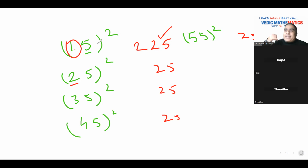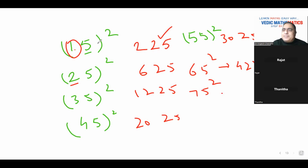Here it is 2. What comes after 2? 3. 2 into 3 is 6. 625. 3 into 4, 12. 1225. 4 into 5, 20. 2025. 5 into 6, 30. 3025. See, mentally you are able to solve within seconds. So what is 65 square? 4225. Very good. What is 75 square? 5625. And this we were solving so much, taking so much time earlier.